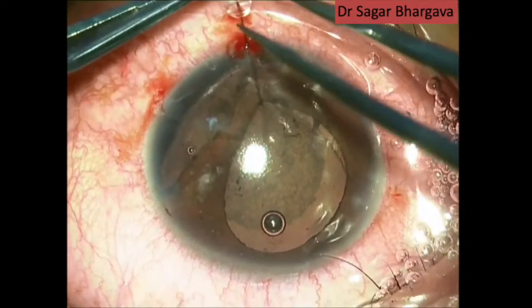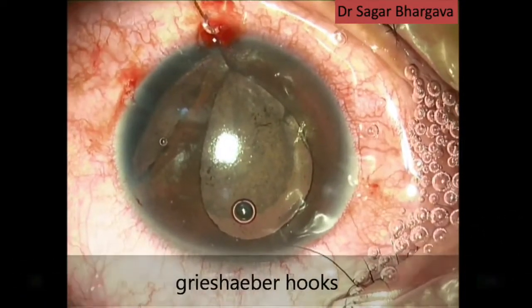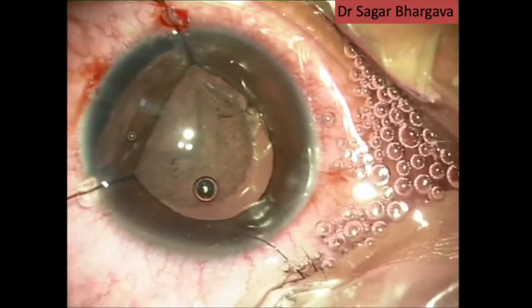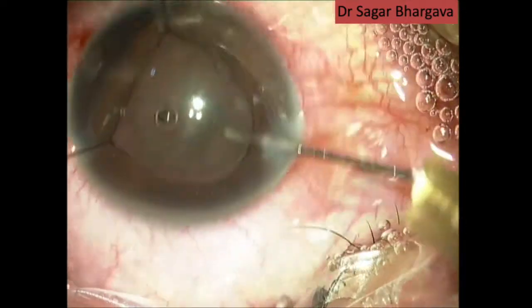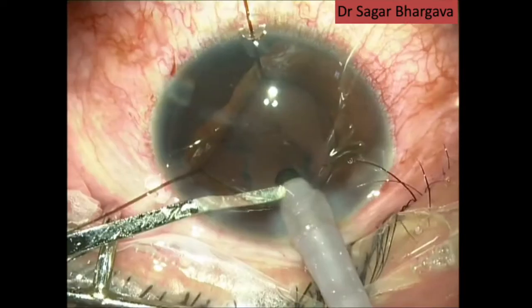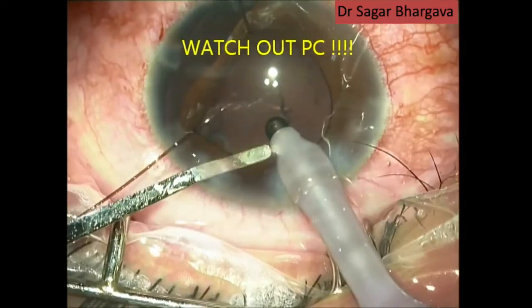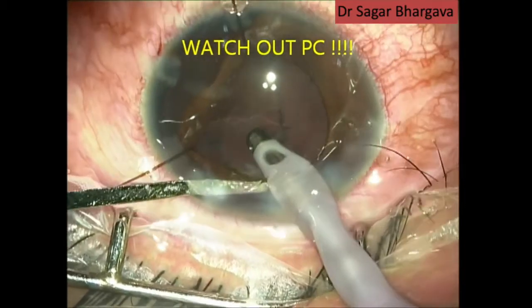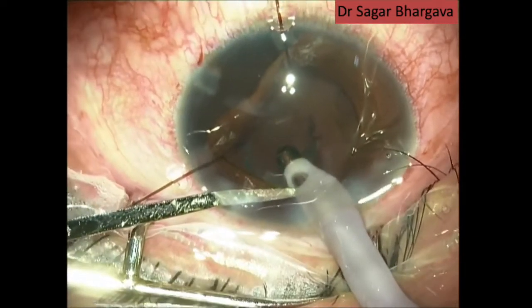So first 2 iris hooks were used to get the iris away from the center to facilitate cataract removal. Capsulorhexis is done, and slowly lens matter is aspirated. At one point, posterior capsule gets entangled in the aspiration port, but luckily there was no PC rent.